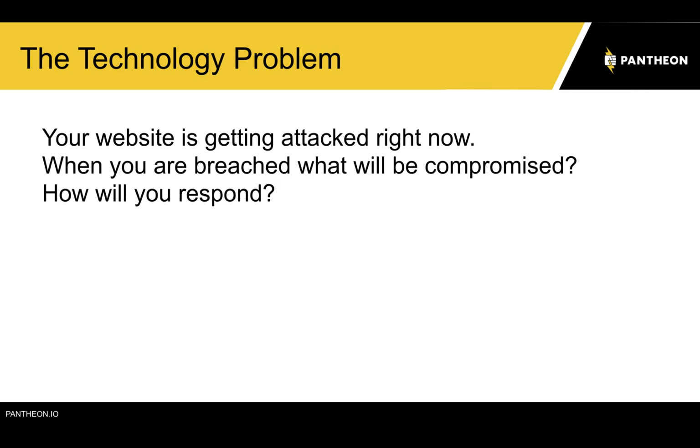So let's talk about the technology problem. So your website is getting attacked right now, as we pointed out. When you are breached, it's important when you're thinking about security that professionals don't fall into this fallacy that they're going to be invulnerable. Professionals recognize the fact that some sort of breach at some point is inevitable. And what's important, in addition to minimizing the chance that happens, is also minimizing the damage that will occur when it does happen.